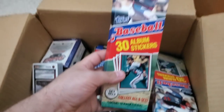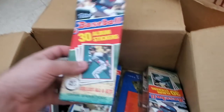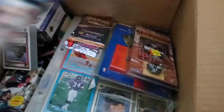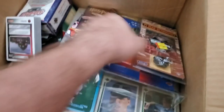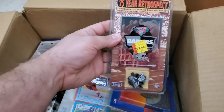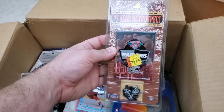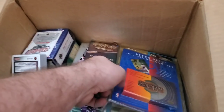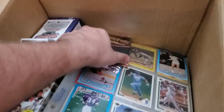Some baseball sticker album stickers, 30. There's a bunch of those. Let's see what this is. 75-year retrospective for the Raiders. Oh, there's another one of those holo jams. Dude, I have so many of them. Got some packs of cards.